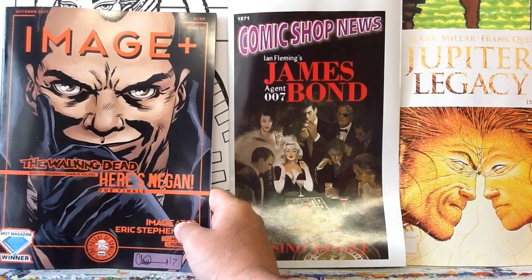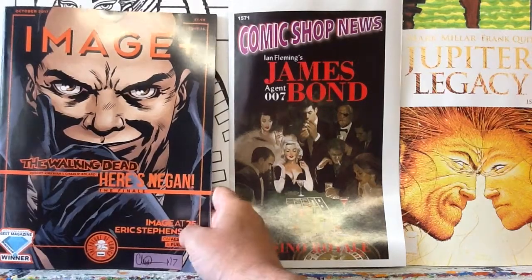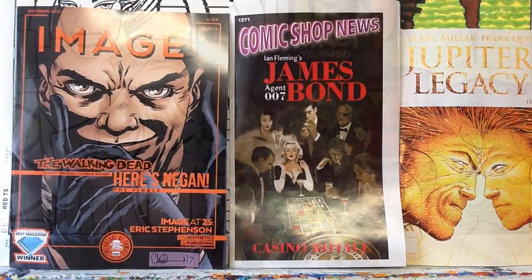I think only 500 of the 1992 of them have the complete Here's Negan in it, but they'll print it again. I think they're coming out with a hardcover of it, and they say that Image box is the only time it's going to be printed in comic book form or something like that, but it'll be printed. Trust me on that one.